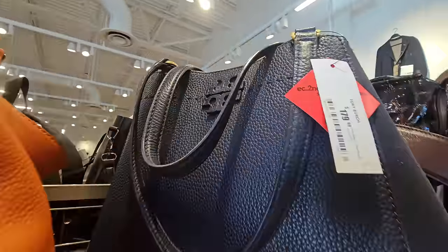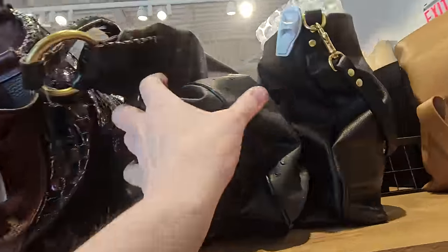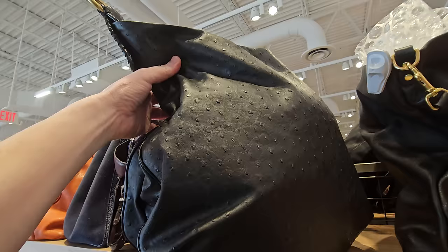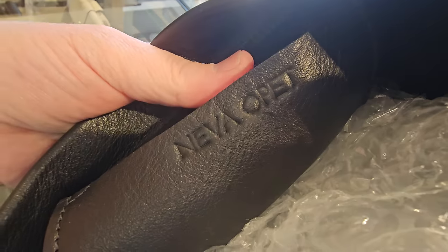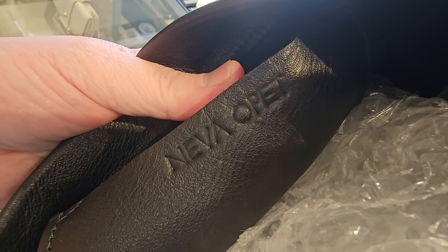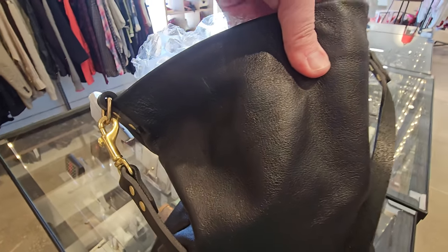Tory Burch. Another Brighton. Oh, what is this? Looks like ostrich. It's a 9 West ostrich. Now look at this coach right here. And it's not coach, it's this one right here. Never heard of that. It looked like coach to me, based on the hardware. But have y'all ever heard of that brand before?